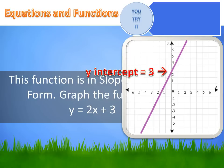Now the other thing we know is that the slope of this line is 2. What does slope mean? Well, it means that from any point on the line we can rise 2 and run 1 and we'll hit another point on that line. So if we started up here at our y-intercept point, 3, and we rose 2 and ran 1, we could put another point right there. And if I've got 2 points, the point at the y-intercept and the point that's a rise of 2 and a run of 1 from the intercept point, then 2 points is all I need to draw a line. And I could draw the line that represents y equals 2x plus 3.